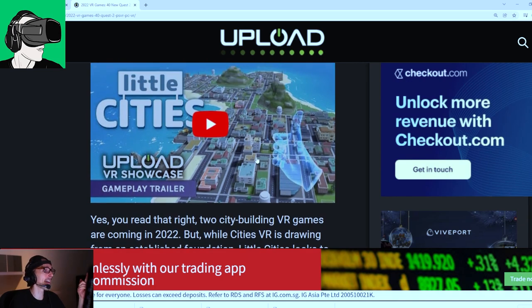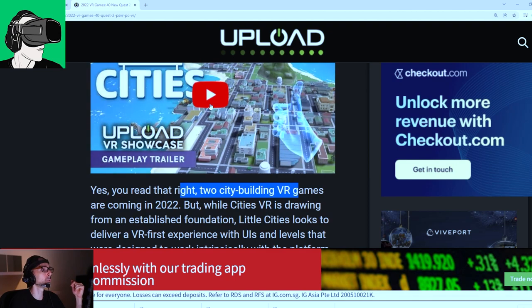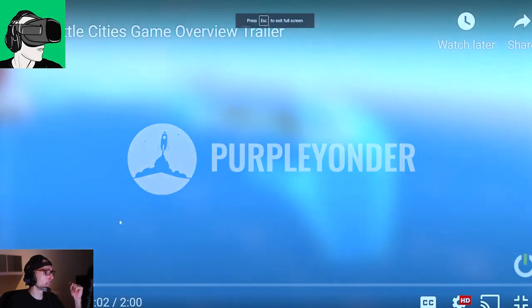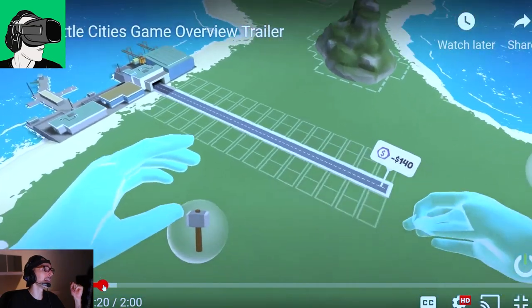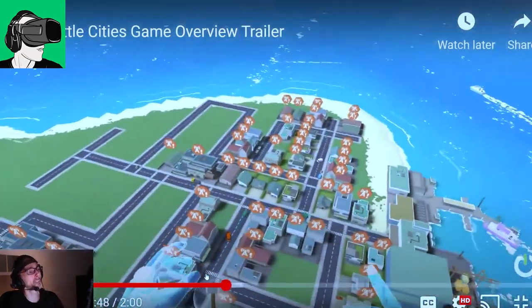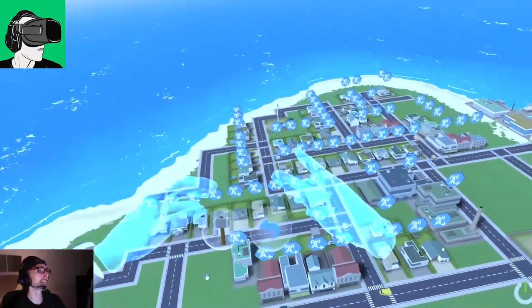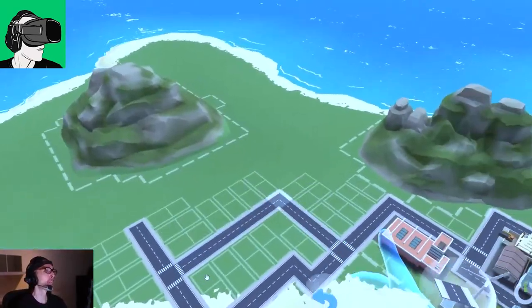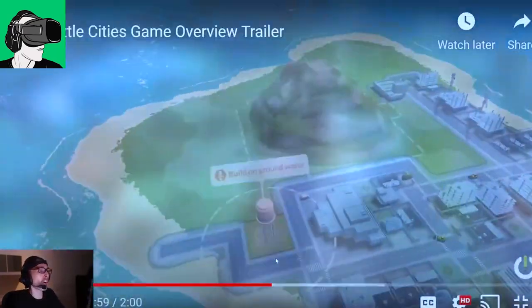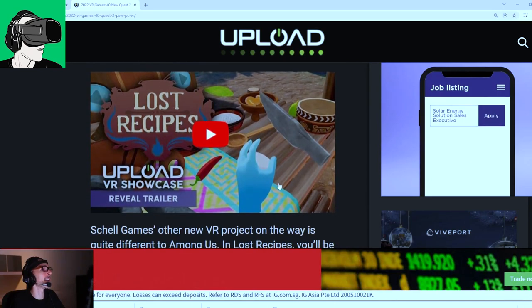Little Cities, Quest, PCVR. All right, so we have cities now. Little Cities, yes, you read that right. Two city building VR games coming in 2022. Very interesting. So the competition is on for building VR games in 2022. It's going to be very interesting to compare the different styles of building the cities, the different styles of gameplay, which one is going to provide us a lot more oomph for our brain, a lot more excitement, a lot more arcadey, a lot more whatever. Going to be very interesting to see the differences in those.